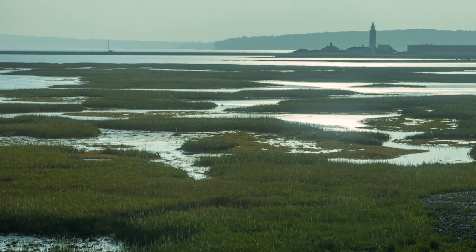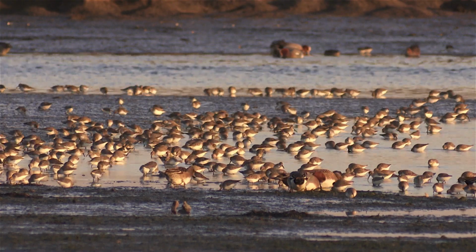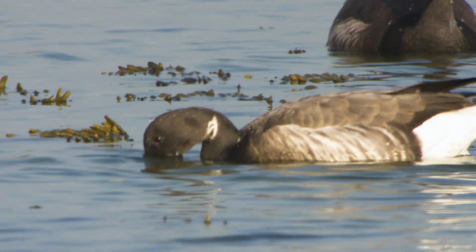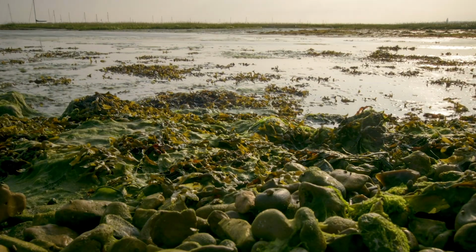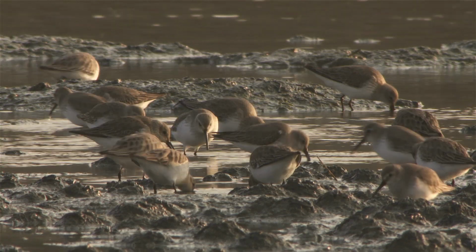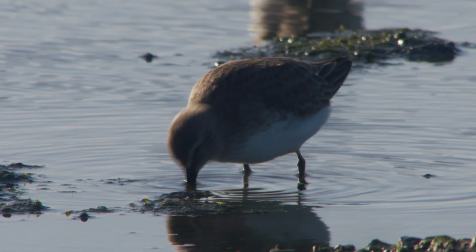As the tide retreats, the mudflats and foreshore are exposed, and with it, the winter feast the birds have come for. Eelgrass, shellfish, worms, and crustaceans are all on the menu. The birds have just a short window to feed before the tide comes back in or night falls. They must feed quickly and stay in tip-top condition if they're to survive the cold, wet, and windy weather.